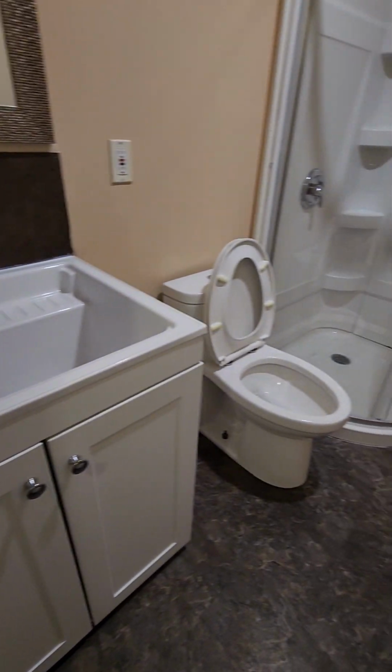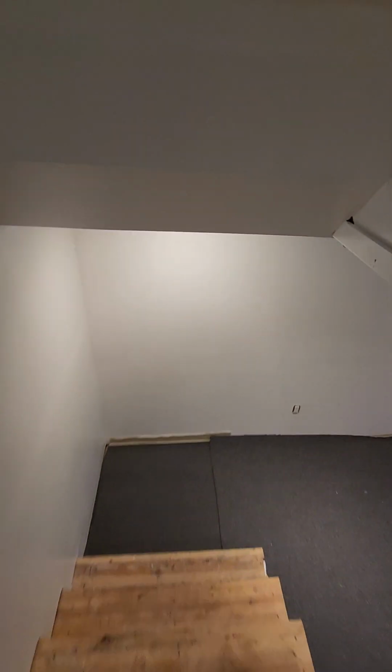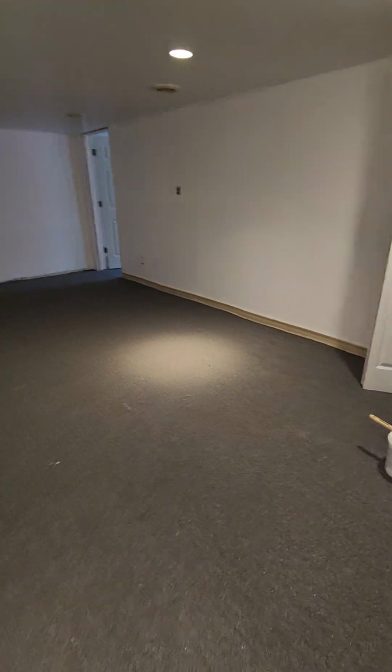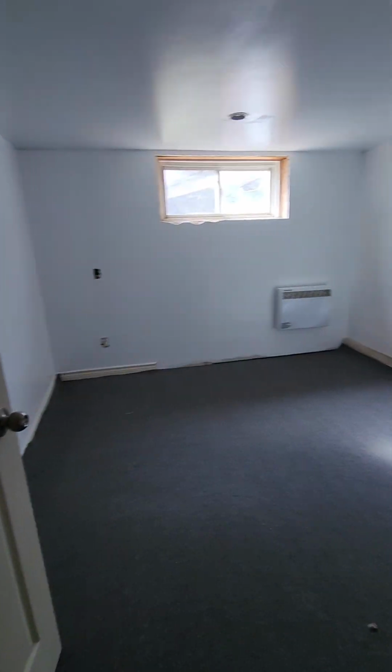And then you have one full washroom here with vanity, toilet, and shower. Now let me show you the basement. So the basement has this family area, living space. So they started some work. Looks like they started some work here. Some baseboard trims and whatnot are missing. And then you have another bedroom here.